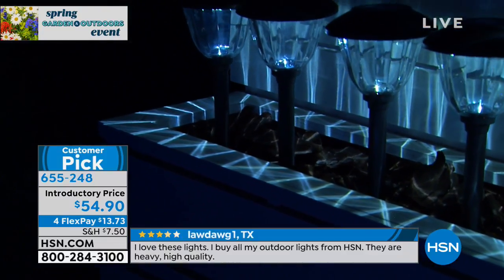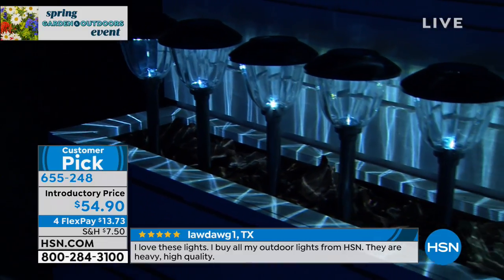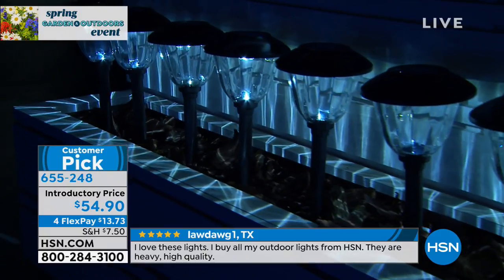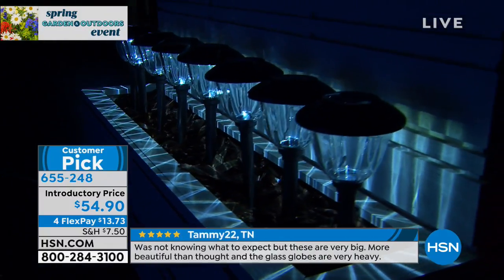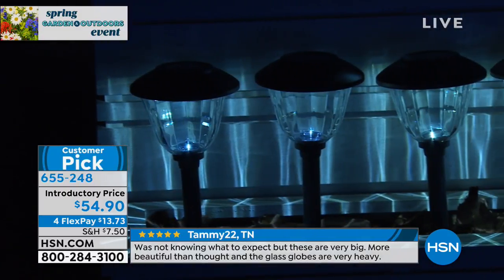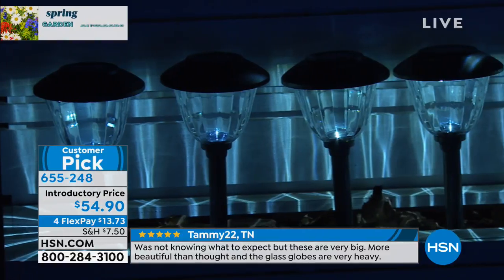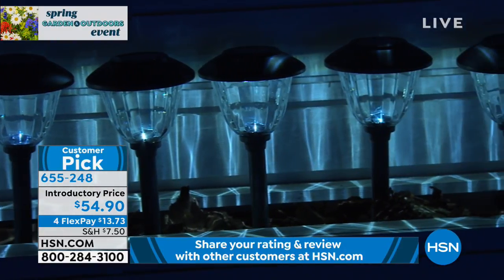And I know the day that I put mine in, it was like 4 o'clock in the afternoon. It was cloudy out. I thought, oh well, maybe I'll get to see them in a couple of days when the sun hits them. No, you put them in the ground, and within 3 hours, my yard had been transformed. Now I love to drive by my house slow in the evening and check it out. I walk the dog, and look at how fancy my house looks. It does look super fancy.